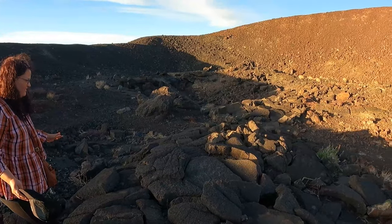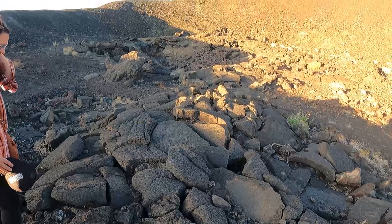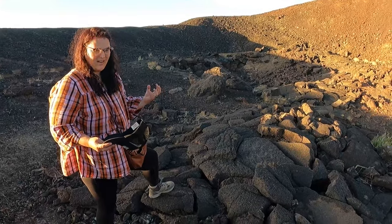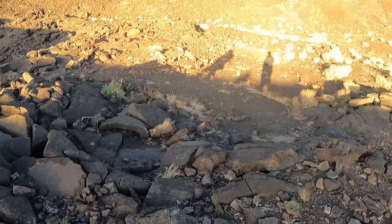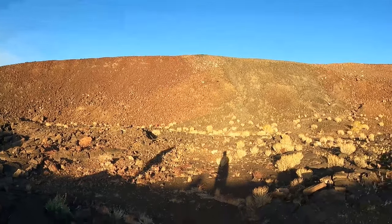You can tell that the lava was pulled up here at one point, and it's kind of like if you come into a swamp that's dried up and the mud has dried up and the earth is cracked. That's exactly what this seems like. Yeah, it's cool. And everything else is just all small and broken apart.